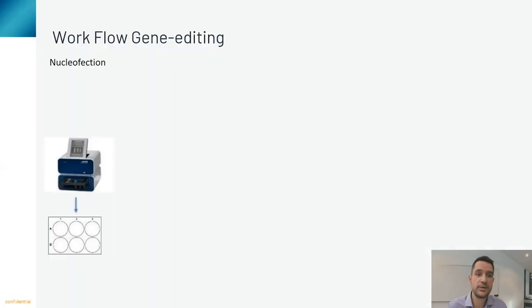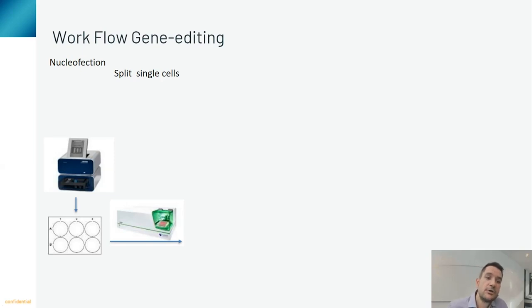I would like to quickly go through the workflow that we are using. We bring the CRISPR-Cas9 complex into our living cells, the iPS cells, with a Nucleofector from Amaxa. Then typically a few days after nucleofection, we sort the cells with a single cell sorter. In-house, we use the F.SIGHT from Cytena, and we sort the cells into a 96-well plate, to make sure that we are looking at monoclonal populations when we screen our cells.